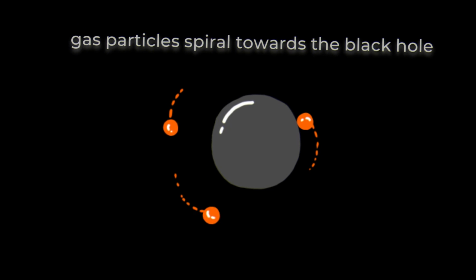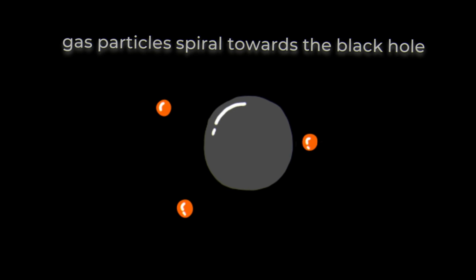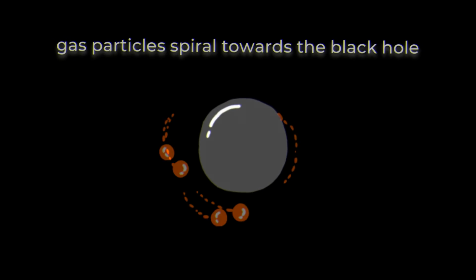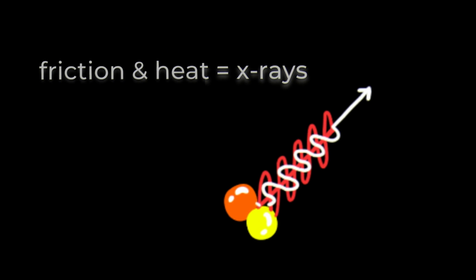Since gas from nearby stars falls towards the black hole, the gas spirals, like falling down a water slide. As a result, these particles rub together, resulting in friction and heat, producing X-rays.